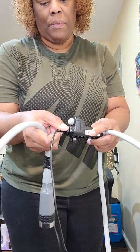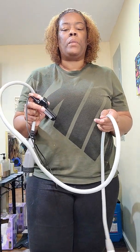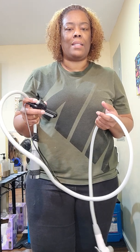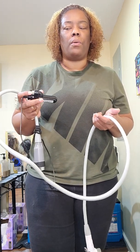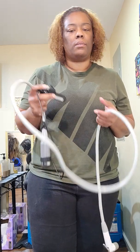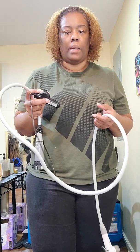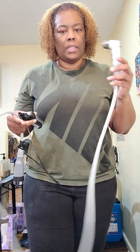You just put it right on there. It's chargeable, so you have to charge it up. I purchased 2 of these. So if one of them goes out or the battery dies, I forget to hook it up or something, then I always keep one on the charger. So if something happens with one, then I have another one to replace in case something happens while I'm shampooing someone's hair.